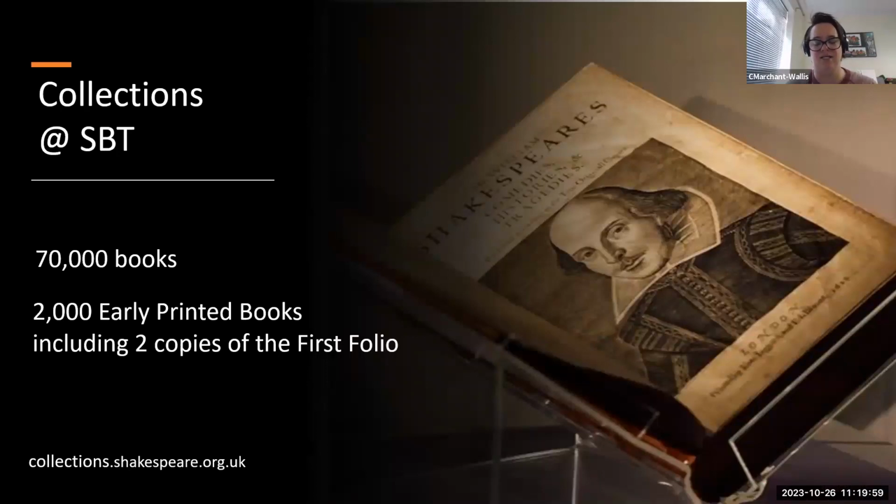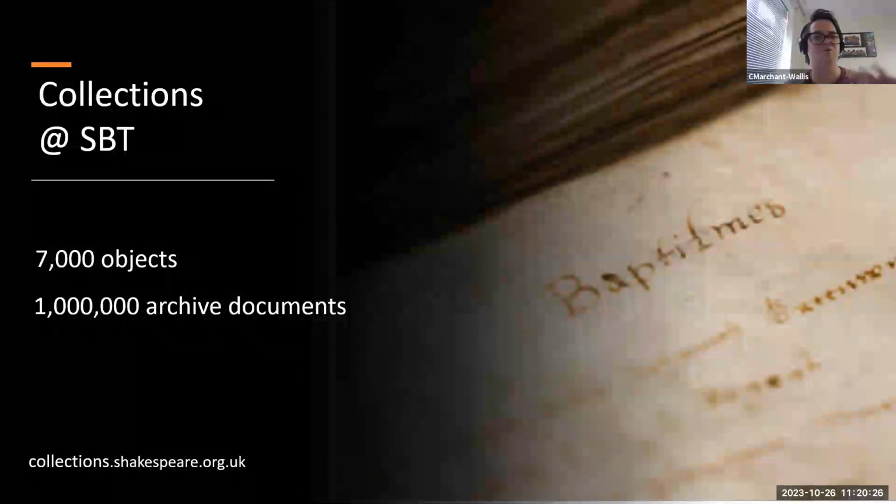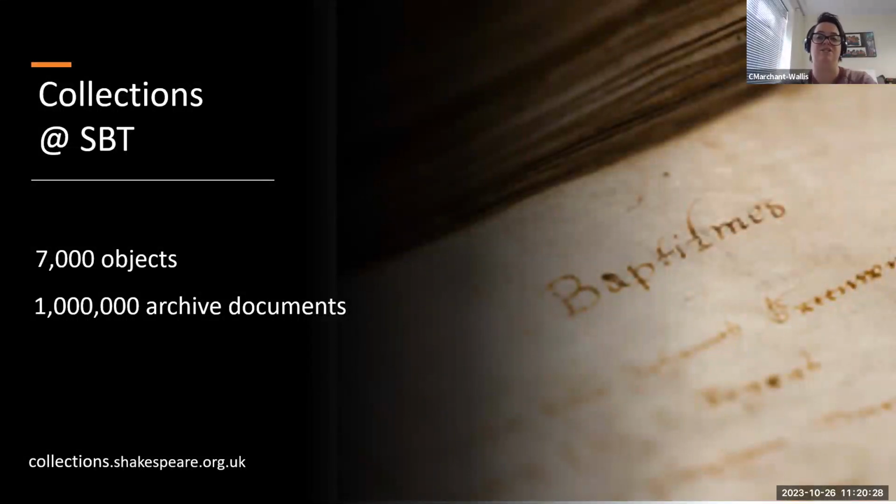The library collection is split into two. We have modern, which for SBT is anything from 1847, an arbitrary date chosen because that's when the trust was established. Anything before 1847 goes into our early printed book collection. The largest collection is the modern collection, and early printed books is roughly about 2,000 books. We also have a really big collection of pamphlets and ephemera, which I really love. It's a really enjoyable collection to explore.